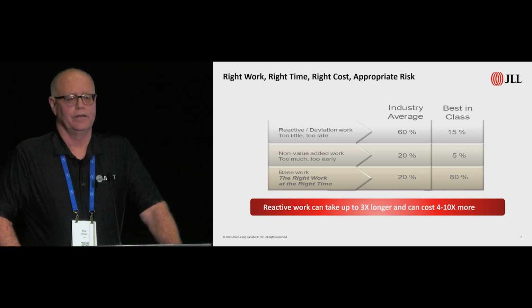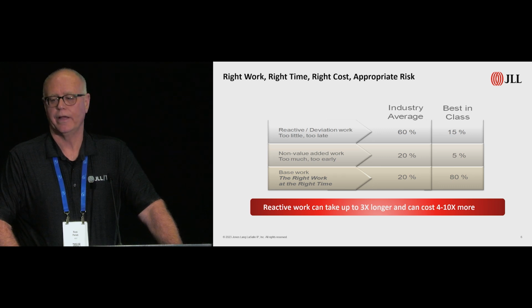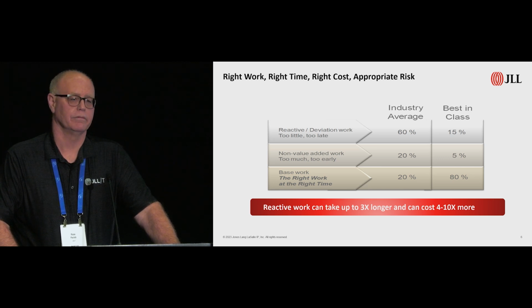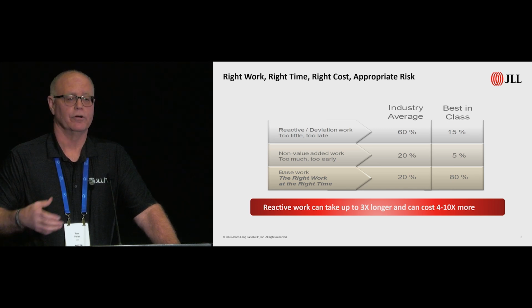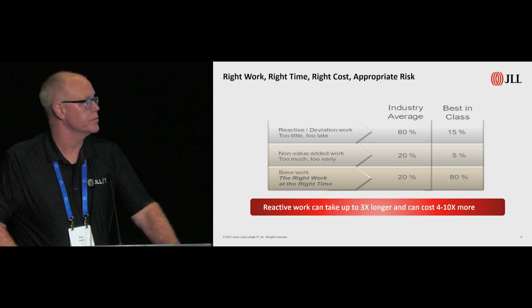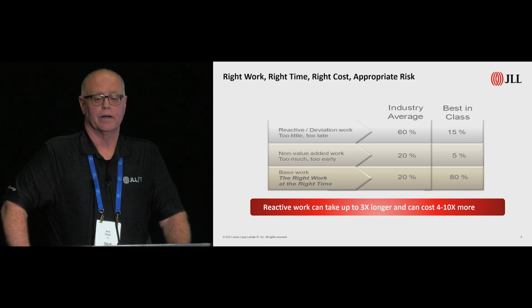Why do we do it? All right, so I'll tell you right up front, I'm a reliability engineer by trade. So we're going to incorporate the maintenance and engineering aspects of this as part of our program. And as a reliability engineer, we want to do the right work at the right time, at the right cost, with the appropriate risk, right? That's the driving force behind sustainability, energy conversion, all of the things that we're kind of talking about and tying together in these systems.